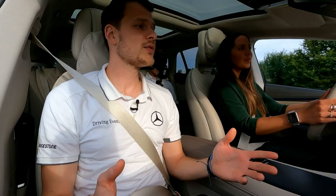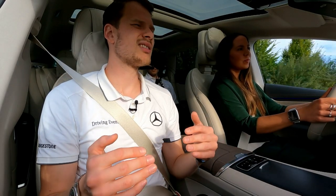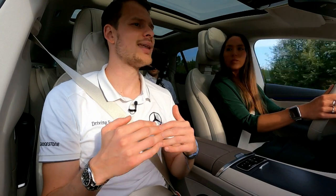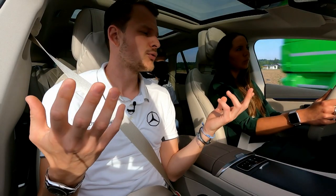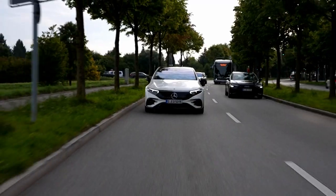So, Kara, speaking of intelligent recuperation, the car takes on planning the recuperation to know, okay, the speed limit, the traffic in front, and also the topography, so that it can use the kinetic energy back into the high voltage battery for electric energy.